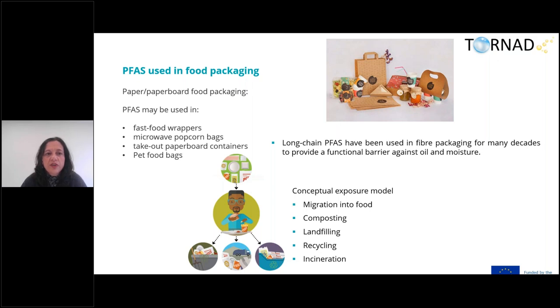In the case of PFAS use in food packaging, we are focusing on paper and paperboard food packaging. In this sector, PFAS can be found in fast food wrappers, microwave popcorn bags, takeout paperboard containers, and, for example, also in pet food bags. For a long time, long-chain PFAS have been used in fiber packaging. These PFAS provide the packaging with a barrier against oil and moisture. Also, we have to take into account the exposure to the release of PFAS from this packaging: migration into food, and when this packaging is composted, landfilled, recycled, or after incineration.